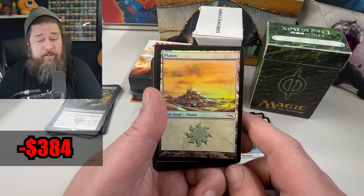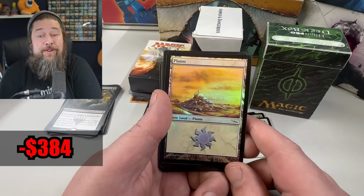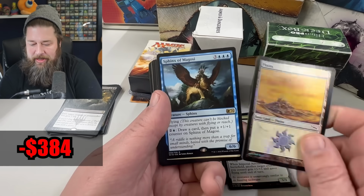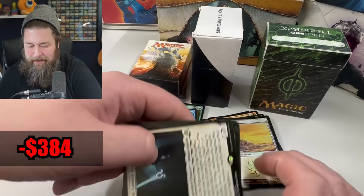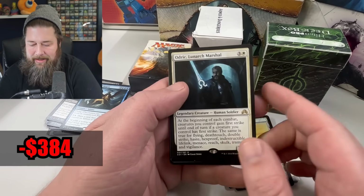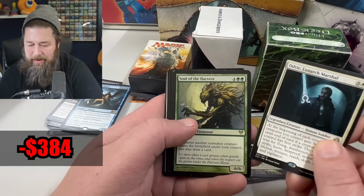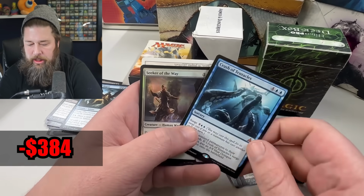So, old foil lands are really good. Mirrodin's not quite old enough. It's like a year too new. The old border ones are so valuable now. Sphinx. All right, some random intro pack cards. Odric, not the disappointing one, the actual good one. Oh, is this just all the rares? Okay, hopefully this is not all the rares. I'll be disappointed. Crush of Tentacles.